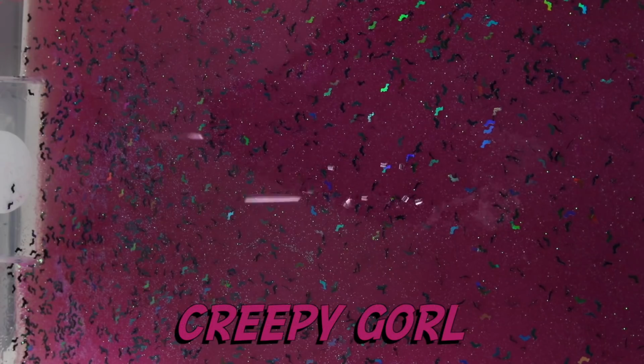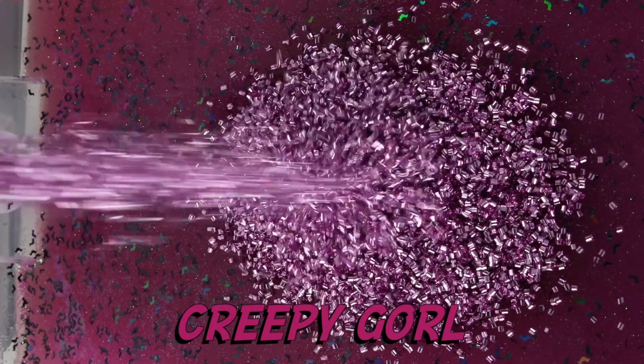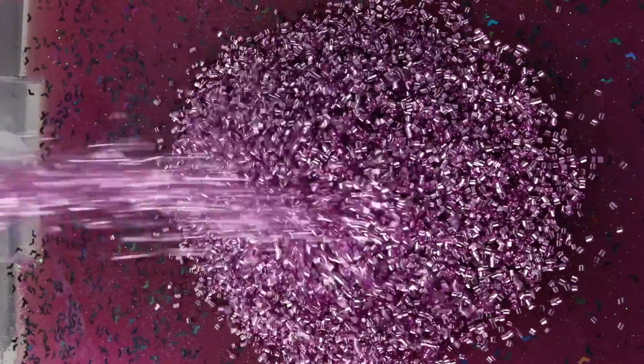Next up, we have a brand new texture to the shop. This one is called Creepy Girl, and it's super, super cute. It is actually a bingsu bead slime, so it's super crunchy and amazing.